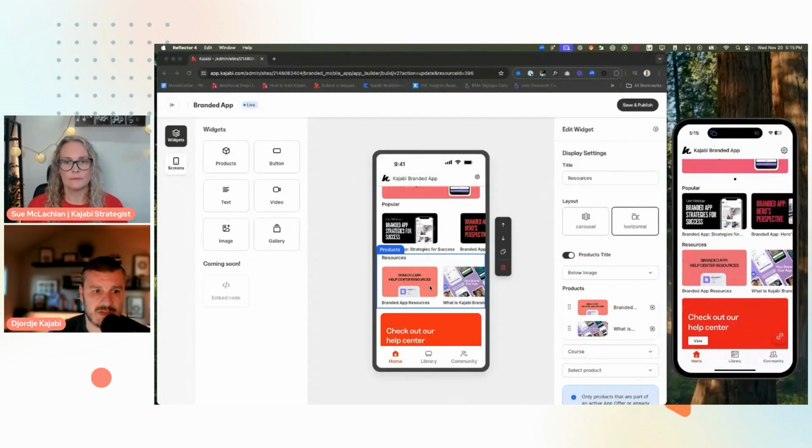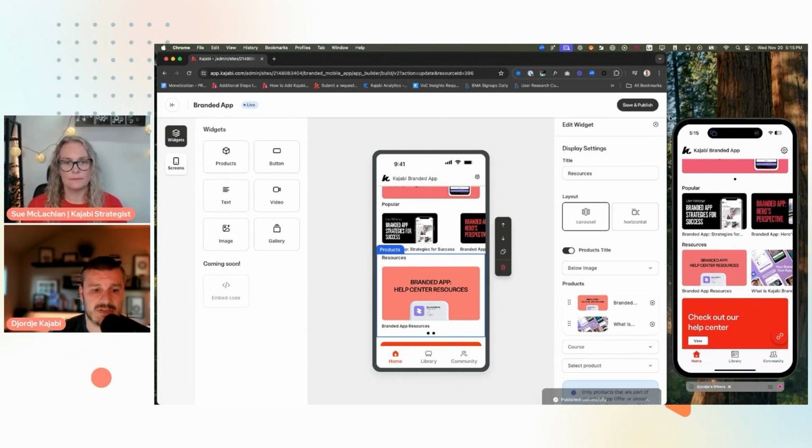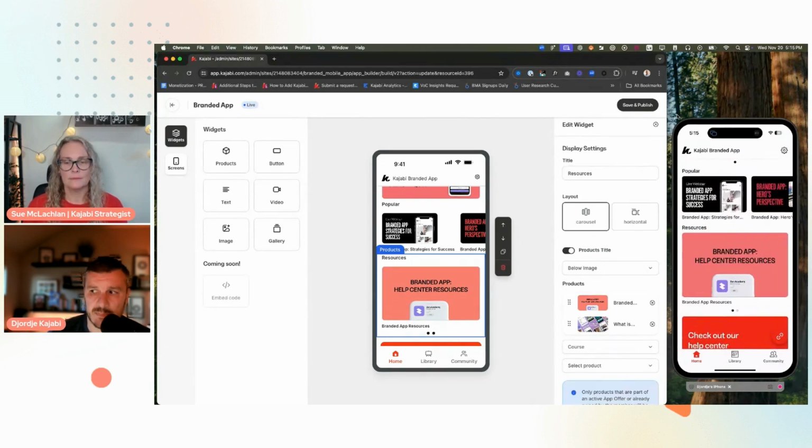For example, I can change on the fly, and I can do a full size carousel here and just click save and publish. If I refresh here, you can see it right away. It's updated. That's the power of it, it's fully in your control, this whole view. If you're running a promo for a week, you can put something up, it's gone, you take it down right away, you put some new fresh content, and you can just keep updating that and engage your audience like that.